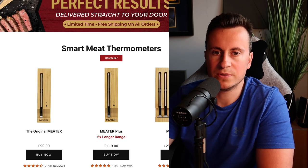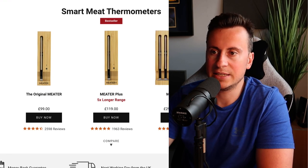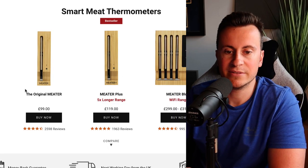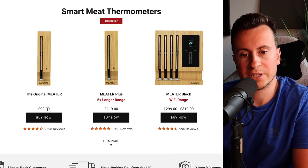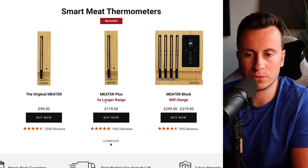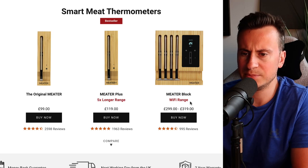So if we jump on to their Shopify store, this is the link, I believe, that the Facebook ad takes you to. They have 3 different ones. So it's not a cheap product. £99 for the original one, £120 for the 5 times longer range. And then they have a Meater Block Wi-Fi range.